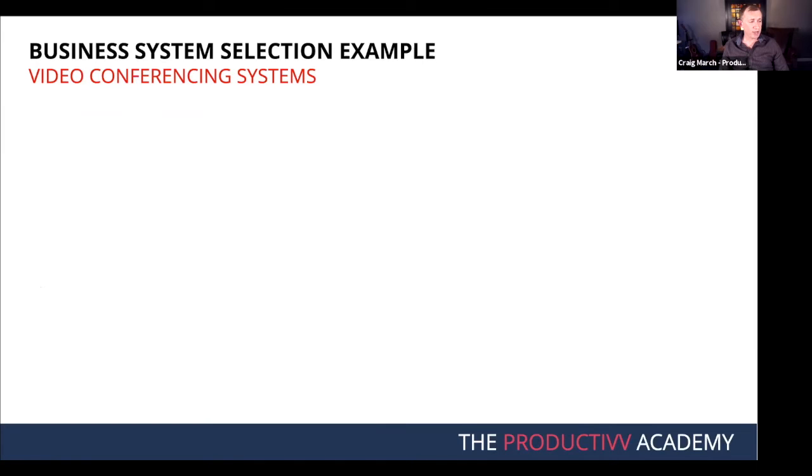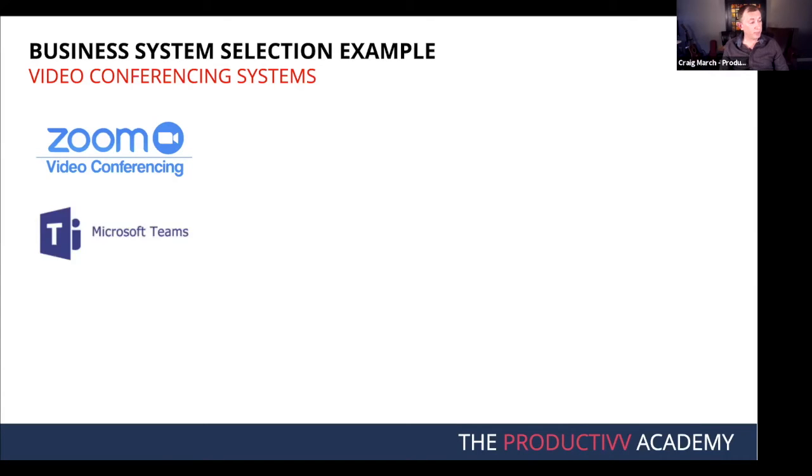So I'm just going to give an example of selecting a video conferencing system. So we have Zoom. This seems to be becoming one of the more popular ones. Pricing-wise, $20 a month. So pricing seems to be pretty good. I kind of like this product myself, but there are certainly other ones out there that are just as good.